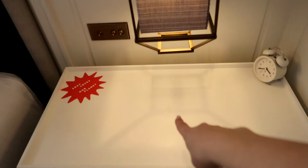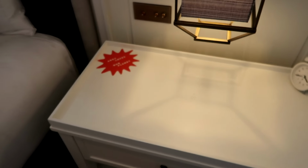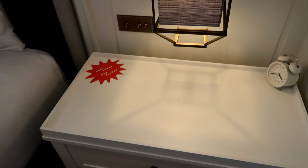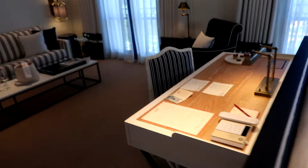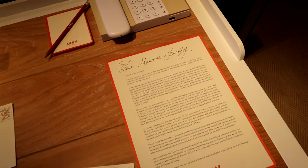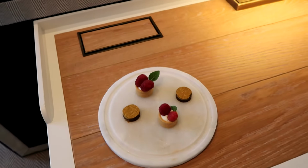There's also portable charging points here, so you don't have to worry about cables in the night. You can just charge up your phone, which I think is such a nice idea to keep things quite minimal next to your bed. And then let's just pan around here. We've got another little note, which again is addressed to me, which is lovely. And look at these little sweet treats.